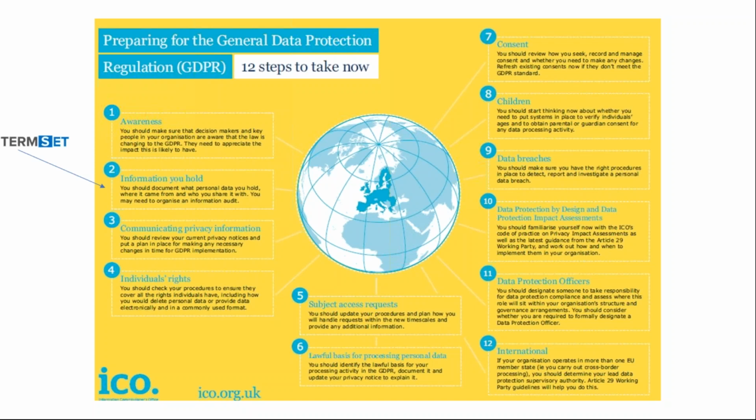The first step is step 2, where they ask you to go and find all the information that you hold in your organization. As I mentioned, most of your information will be in unstructured documents in your IT system. So TermSet helps you automate that process. TermSet also helps you with step 5, which says you should have a procedure in place to handle any time you receive a subject access request within the new 30-day time period. So TermSet again helps you automate that process. So we help you with steps 2 and 5.